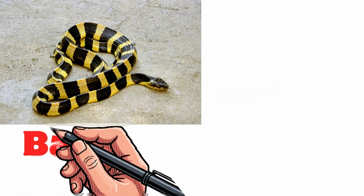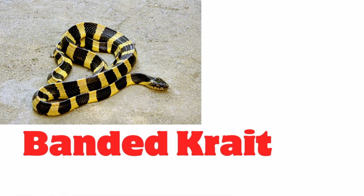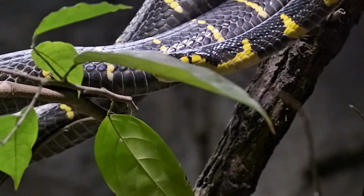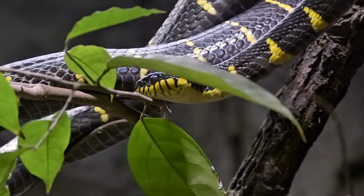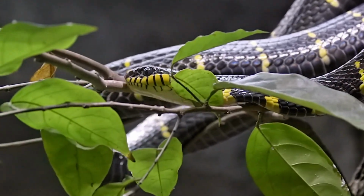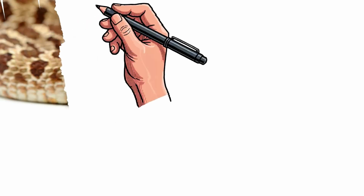The banded krait is a highly venomous snake found in South and Southeast Asia. It has black and yellow bands and a thick body. Banded kraits are mostly nocturnal, feed on other snakes, and are usually calm but very dangerous if bitten.